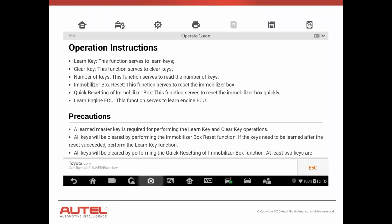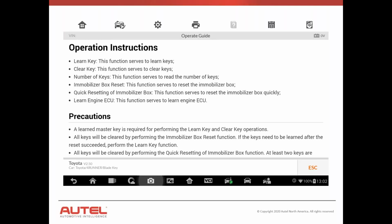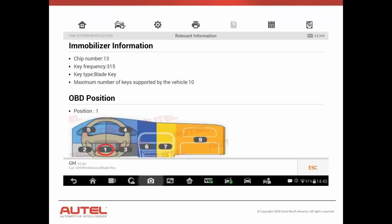You're going to see in this Operate Guide, it's going to tell us definitions of all the vehicle's information as far as what we saw on that screen before. What do those buttons do? Key learn, clear key, number of keys, immobilizer, box reset. It's going to give us those definitions. But look right here at the bottom where it says precautions. It says on this Toyota, a learned master key is required for performing the immobilizer resets. So we give you all those precautions on that screen.